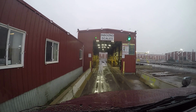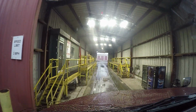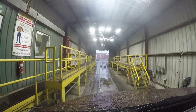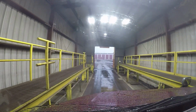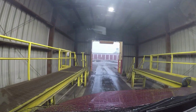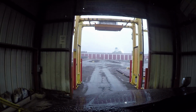So basically I'm going to pull in here, park, and get out and walk up this little yellow walkway into this office. There's a sign that says driver's entrance. And I'll go in and check in with Cheryl. I recognize her voice. I've been here a few times. She's usually the one in here, and I'll see what she wants me to do.